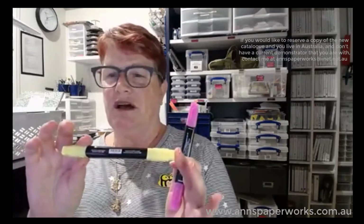And the other thing that we got is I picked up 2 of the new stamping blends. Now, at the moment, stamping blends are unavailable because they're sold out, and we've got also some additional ones coming in the new catalogue as well. This is the pineapple punch, and this one is, let me see, the light lovely lipstick. So I'll put those back in the box.